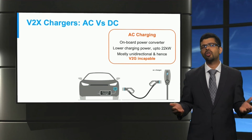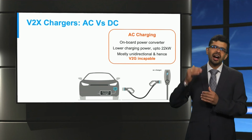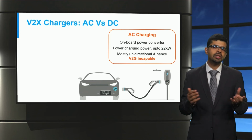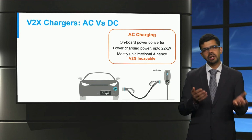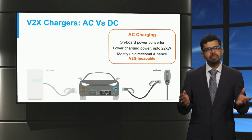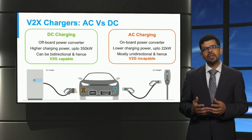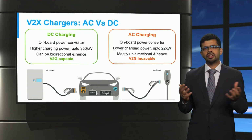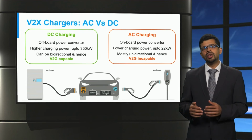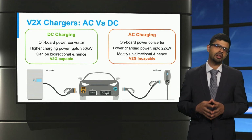Therefore, we need bidirectional onboard chargers which can do the power transfer both ways. Further, vehicle to grid requires higher levels of communication between the electric vehicle and the charger, and this is not fulfilled by simple pulse width modulation or PWM communication, which is present in Type 1 and Type 2 alternating current AC chargers. Hence, bidirectional off-board DC chargers are used for vehicle to grid applications, which are based on CHAdeMO and combo charging standards that use a higher level of communication between the electric vehicle and the charger using PLC or power line communication or CAN or control area network communication.